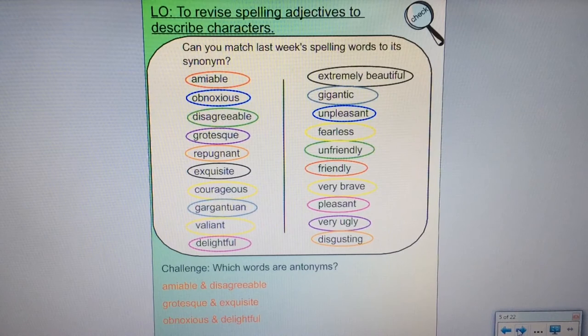Welcome back. So I decided that the closest match for amiable was friendly. The closest match for obnoxious was unpleasant. The closest synonym to disagreeable was unfriendly. The closest match for grotesque was very ugly. The closest synonym for repugnant was disgusting. The synonym for exquisite was extremely beautiful. The synonym for courageous, you could have had fearless or very brave, either would have worked. The synonym for gargantuan is gigantic. The synonym for valiant, again, could have been fearless or very brave, very close in meaning. And last of all, the synonym for delightful was pleasant.